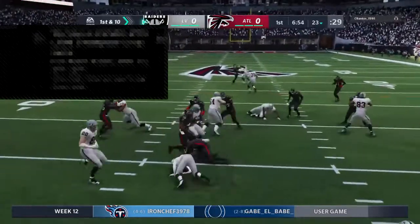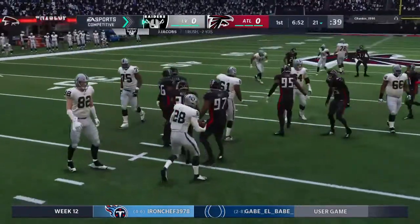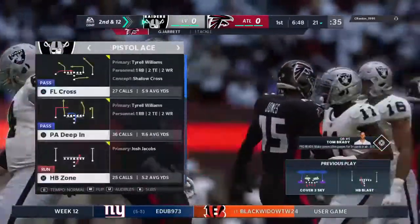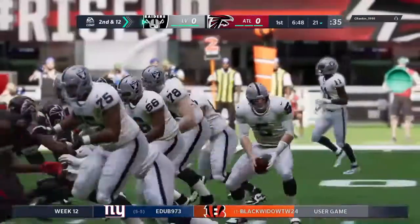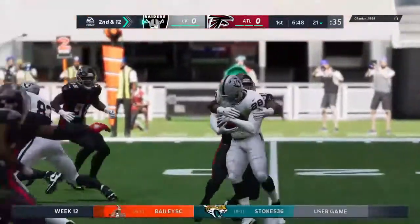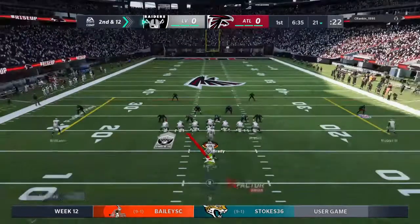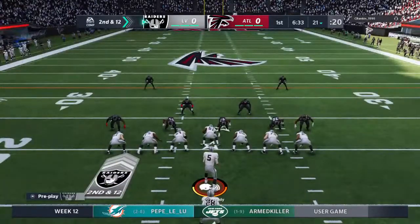First rep of the game for Josh Jacobs, and he'll wind up losing yardage here back at the 21-yard line. 2 yards the loss, 2nd and 12. Nice play right there to stop him behind the line, but I want to see how this defense continues to play him here in the first half. Yeah, we know. You know better than I.